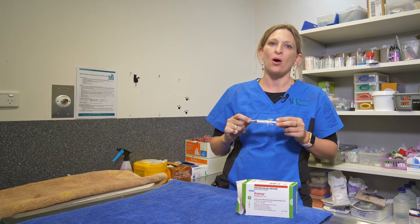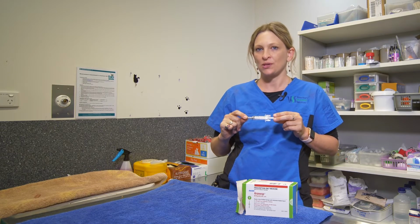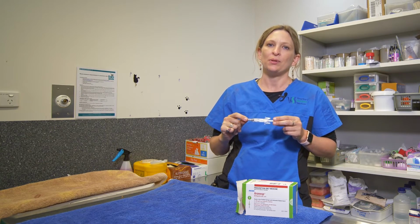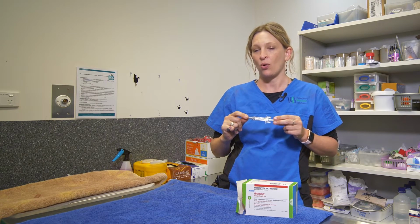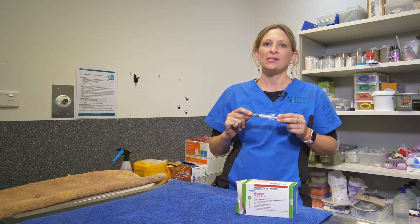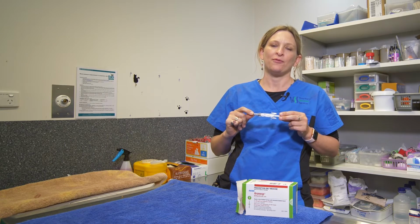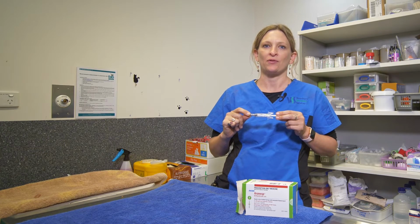So bearing in mind, this is a treatment that is not without potential adverse complications, but those complications do tend to be quite mild in the majority of cases, and the potential benefits from addressing the cat's anemia can be really quite good for improving their quality of life over time.